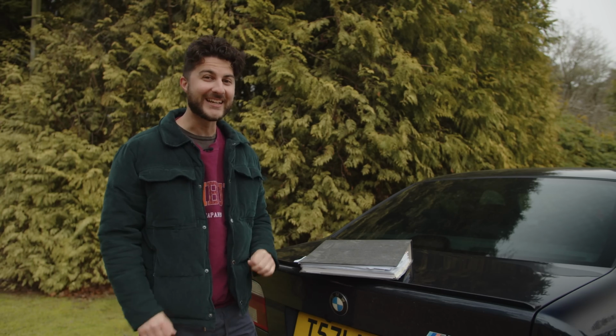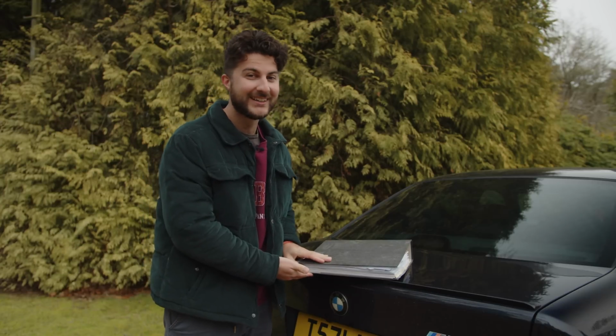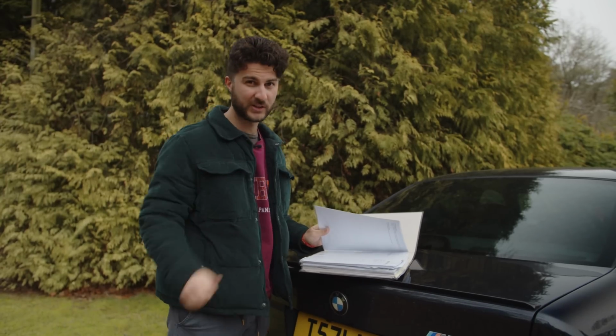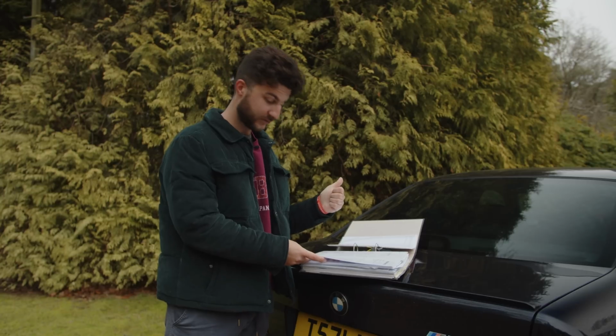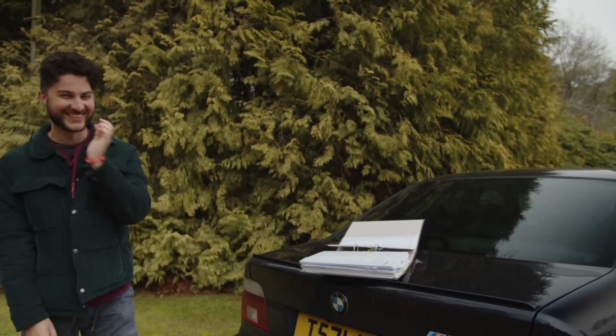And unfortunately, it doesn't end there. As you can see by the thickness of my folder, it's quite a lot to run this beast. Start, proof of ownership, that's good, always own your car. £150, that was a new prop shaft. Oh wait, hang on, that, oh fuck. I was about to say, what?